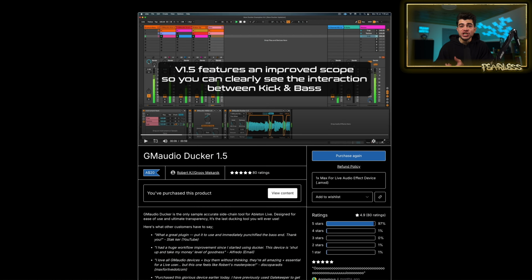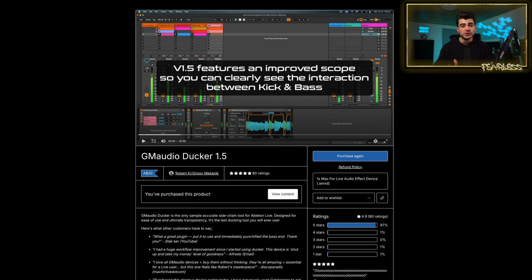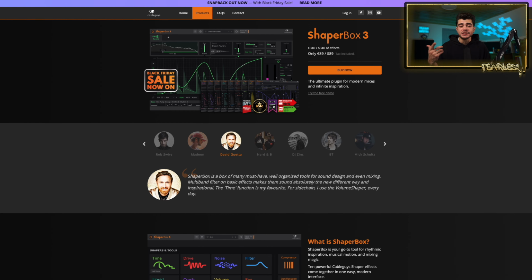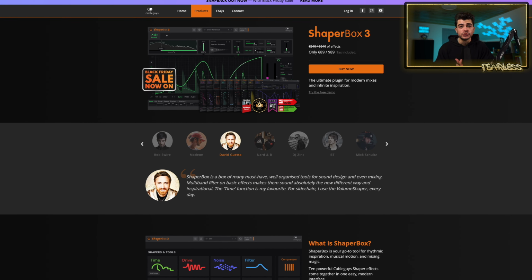The next one is GM Audio Ducker, and this is Ableton Max for Live device only. There's a lot of other plugins that can do this as well. There's specific ones for volume shaping, or like Shaperbox has a volume shaping thing in it as well, which you can use for sidechain.